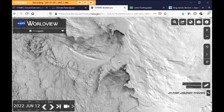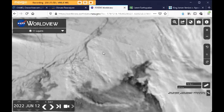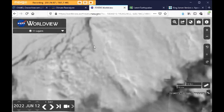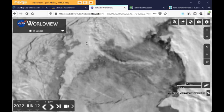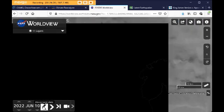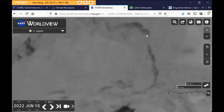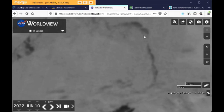And right up here, under these clouds, this is the Thwaites Glacier. This is the ice tongue. Look, you can see where it's broken up. You would think that would all be solidly freezing, but it's not. Here it was on the 10th. Look at this. See? That's the ice coming up to the coastline. There's a big break there.